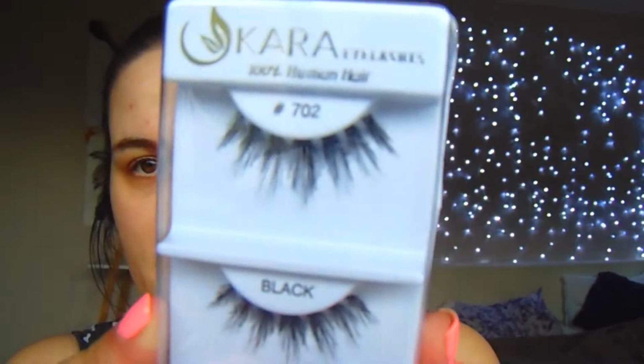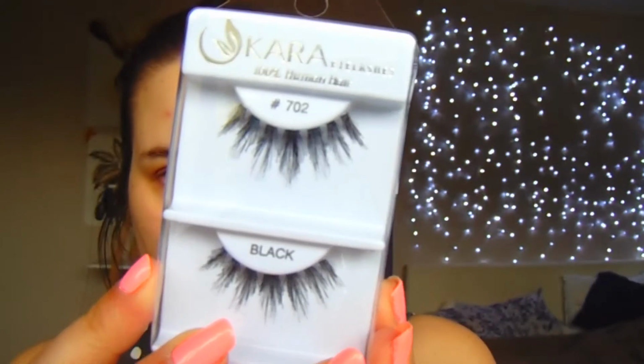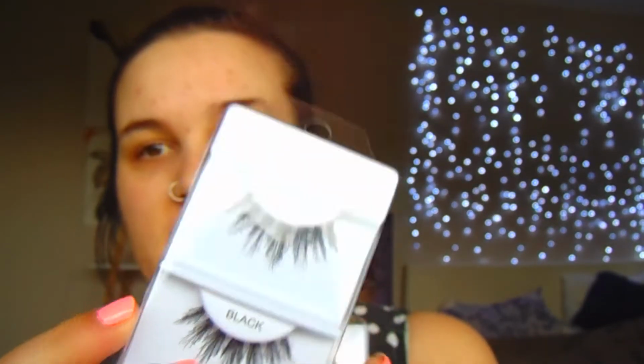Okay, so first up, I bought some eyelashes. The first ones are from Cara Eyelashes. They are the style 702 and they look like this. Look how beautiful these are. Oh my god. This style is one of my favourite kinds of eyelashes with the segments and the spiky bits. They look really long and dramatic, which I'm really excited about. And I got two pairs of those.